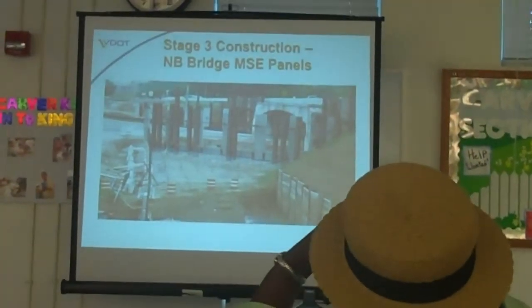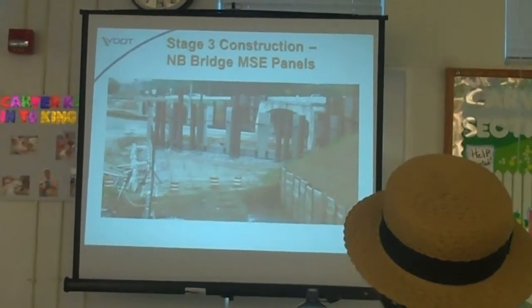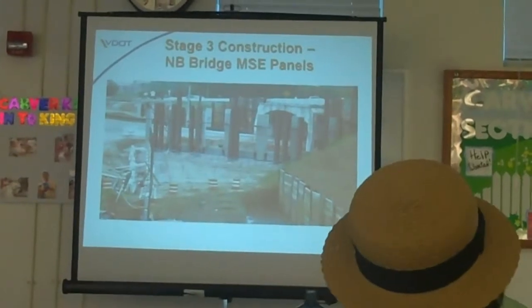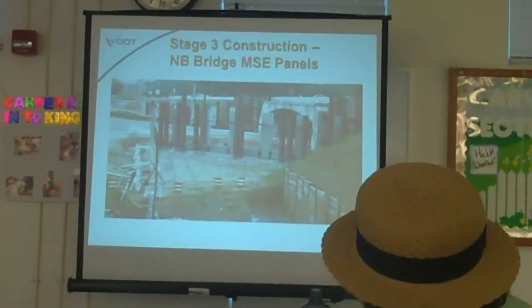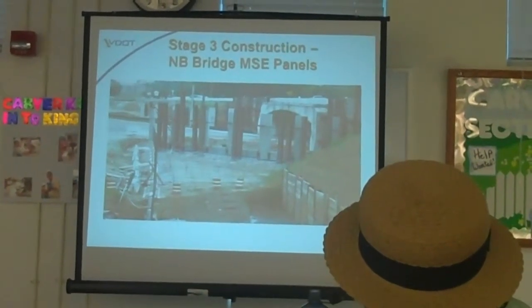This is a view from up top for stage 3, kind of where we're at right now. It's again looking down. It's actually the new northbound bridge looking south there. So we're just getting ready to start placing fill around those straps, which hold in the actual retaining wall panels.